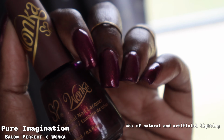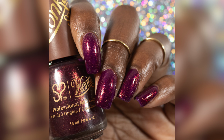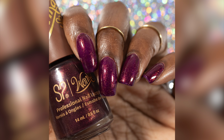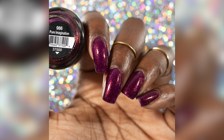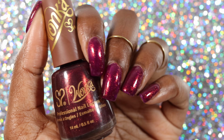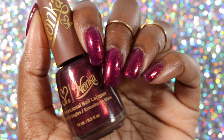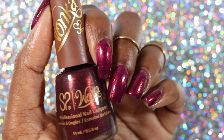The base for this was a little bit thinner than I was expecting it to be, but overall I still found application really nice. Just make sure to wipe the stem of your brush as you're pulling it out of your bottle and you won't have any issues. I feel like that's not really a fault to this polish though, by the way. I feel like for brands like Salon Perfect, China Glaze, that just have longer stems of the brush, that is more prone to happening because it's just so damn long.